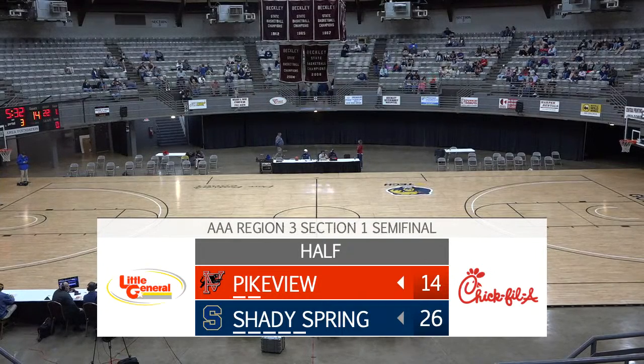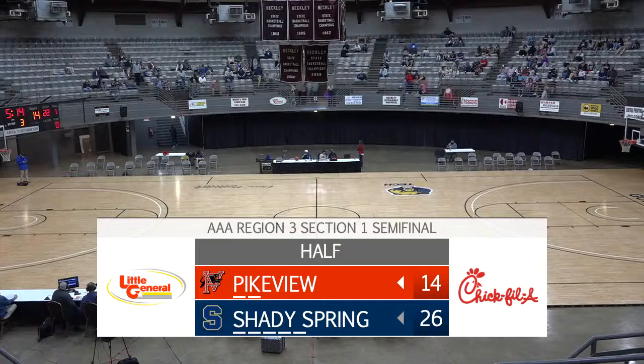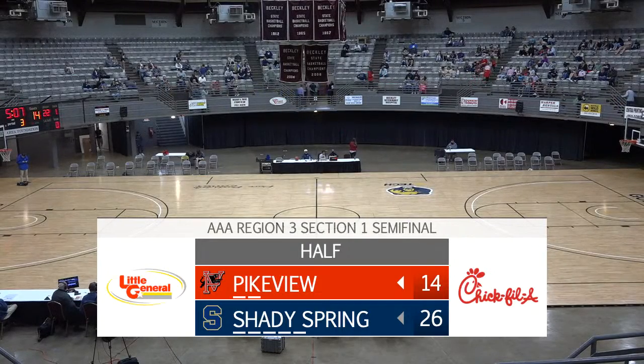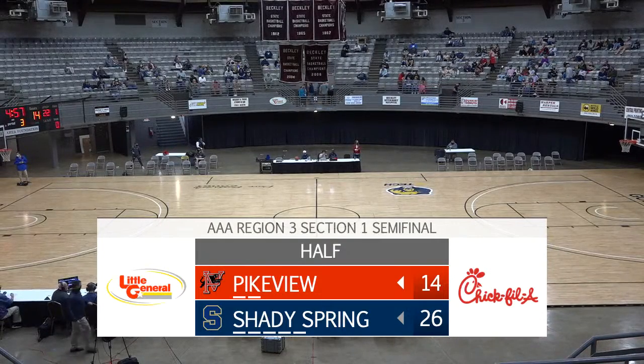But they just haven't been able to get any semblance of offense going. When you have so many turnovers, I think 15 turnovers and 14 points. Now, they can make some adjustments at halftime and just start taking care of the ball better, and they'd have an opportunity to get right back in this game. It was a 4-point game after one, 16-12. But again, the Shady Spring Tigers come out and outscore Pikeview 10-2 in that second quarter to build a 12-point lead at the break. We'll come back in just a moment, go over our stats when we return.